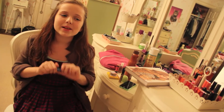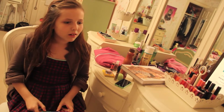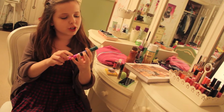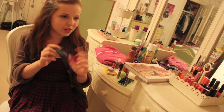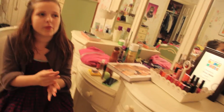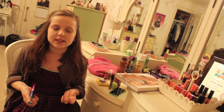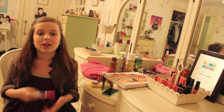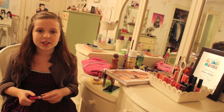Next, I have my favorite mascara this month, which has been my Revlon Lash Potion by Grow Luscious. I don't know what that means, but this is literally my lifesaver. I got a comment on my morning routine video asking me how to start out wearing makeup because, you know, you don't want to wear too much and stuff.